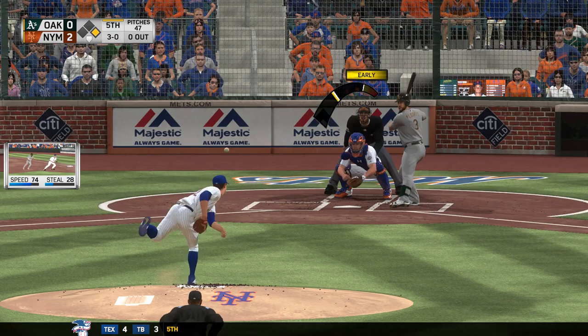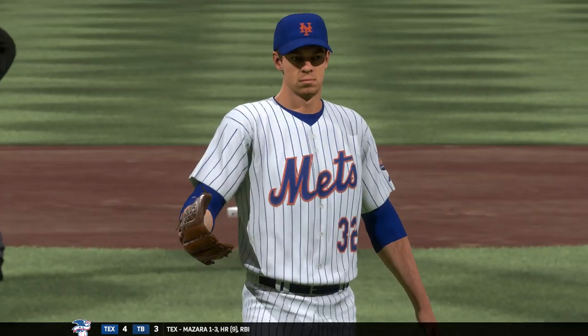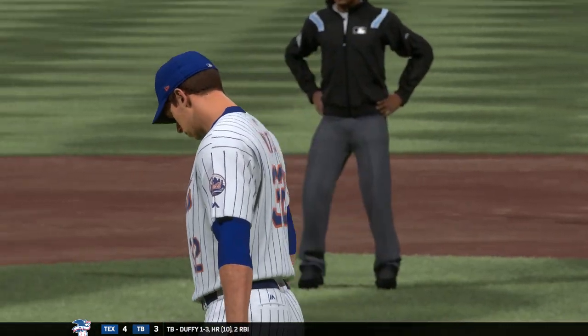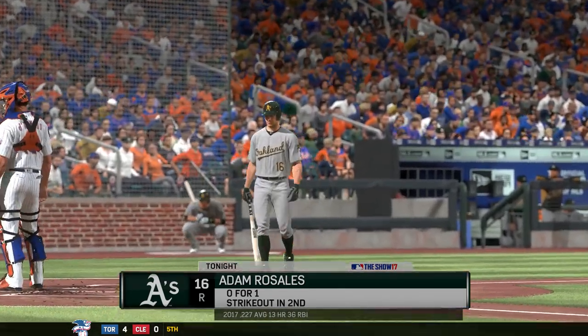Into the box, Trevor Plouffe. And that misses for ball four. And it's first and second now with nobody out. Well, he loses them there, but that's just the first walk he's given up, along with a couple of hits. So his command has been pretty solid so far.